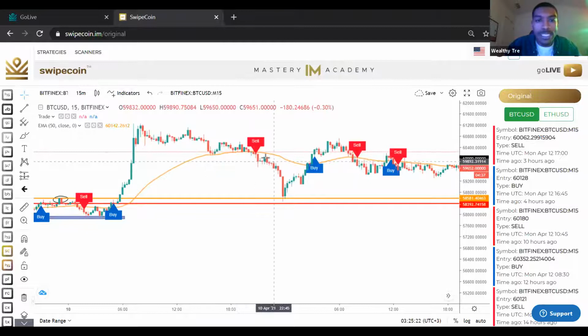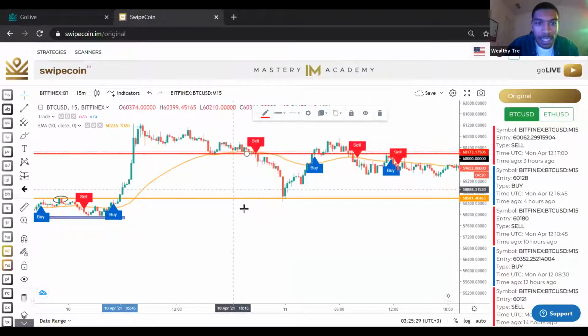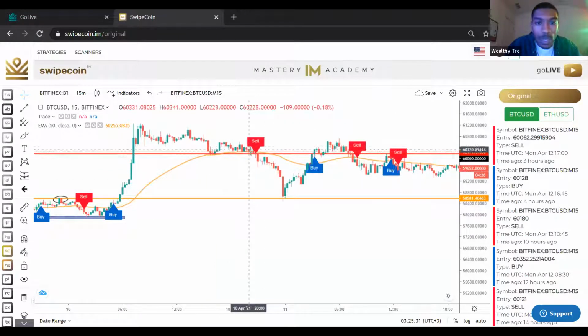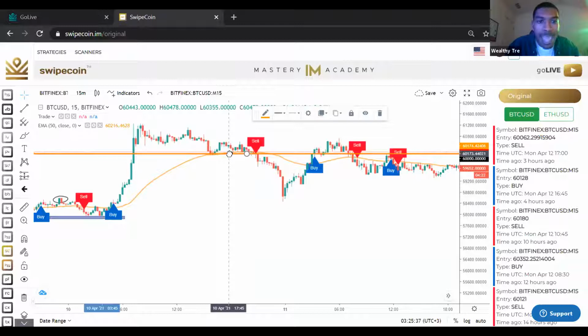And it works the same way for the sell. If I see that I got a sell coming up, this is the price that it called the sell at. I know that it needs to do what? It needs to break the last area of structure. But guess what? For this trade, it called the sell at the break of structure.